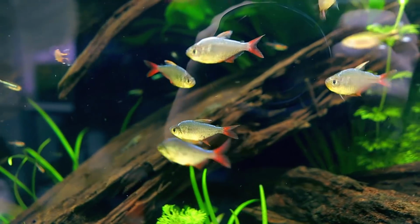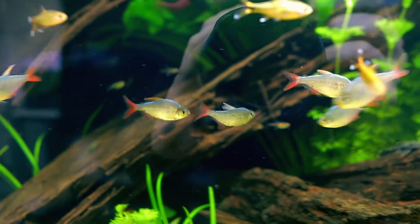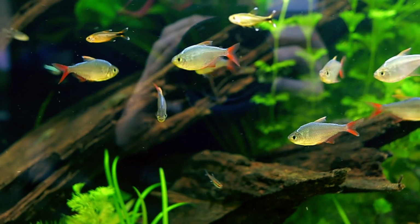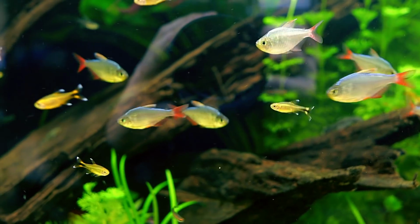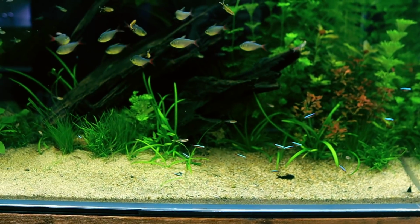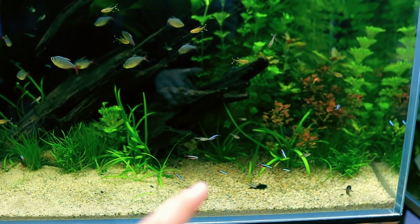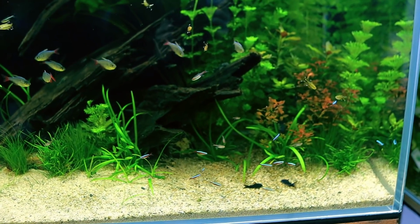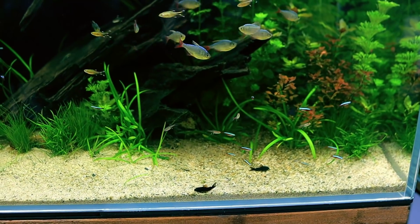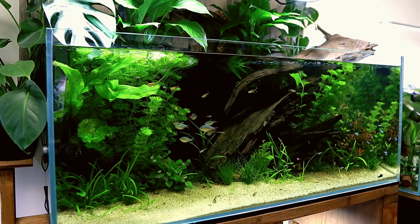See if we can get some nice close-ups of the Colombians. There we go. Look at those. They're so nice. I mean, I am just focusing on those for the minute, but every one of them, all the fish looking really good. So if I just take a step back, look, you can see all of the Cardinals still grouping together nicely. And I really love the blackness of the Venezuelan cories as well. Really do stand out against that white sand.